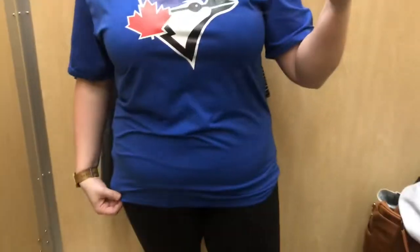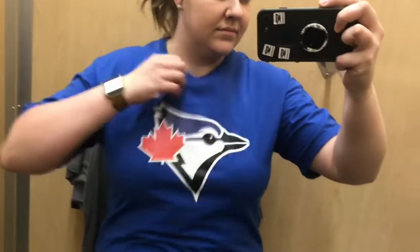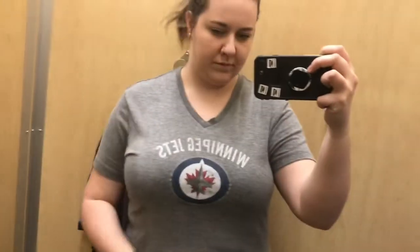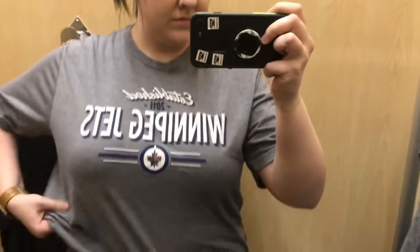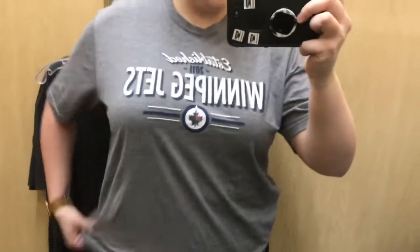Next up was a Blue Jays t-shirt. Colin really likes the Blue Jays and I just wear them because he likes them, but I thought the fit was just unflattering. Next was a Winnipeg Jets. I don't actually watch hockey, but I thought that it was a soft material. Did not get it. Another Winnipeg Jets. This one was more comfortable, but super unflattering, and it's really hard when you have a bigger chest. I thought it would be cute cropped, but I don't know. It just didn't work for me.